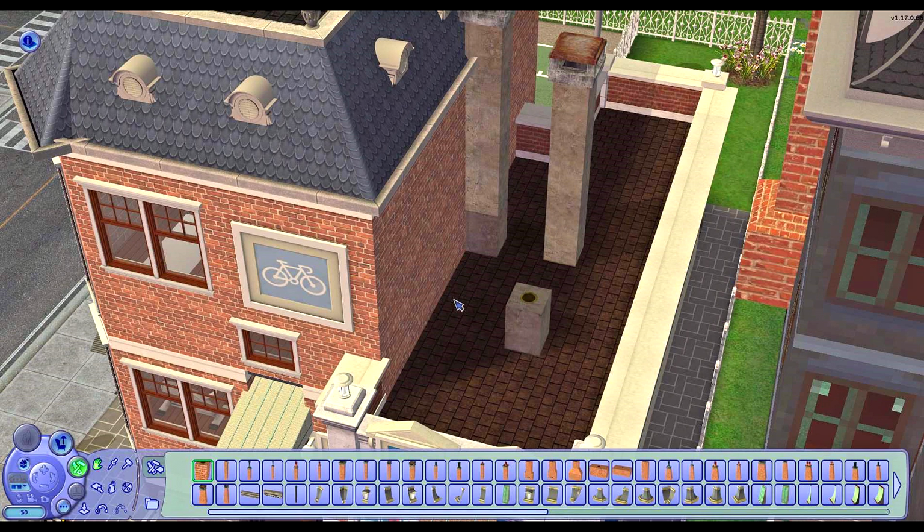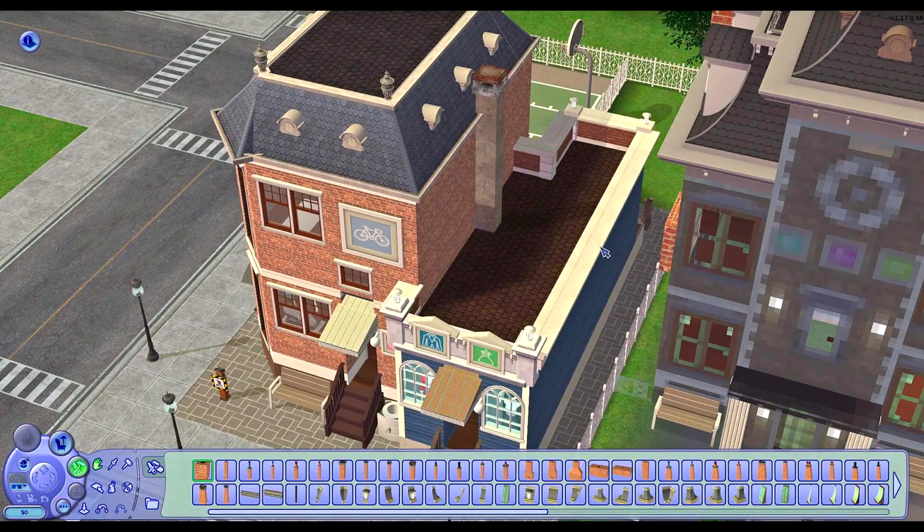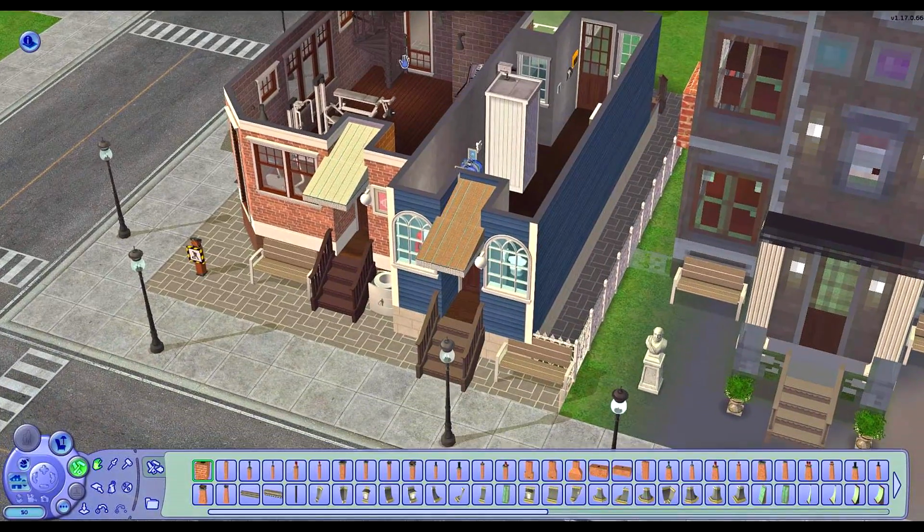And it turns out they don't stack, but I put it on top of a OMSP and got the look I was going for. I wanted each of these buildings to have chimneys, but this one just really was so small that there really was no reasonable place.